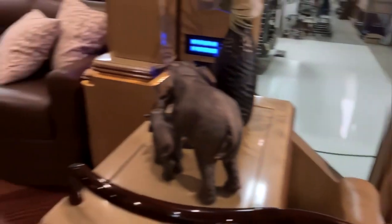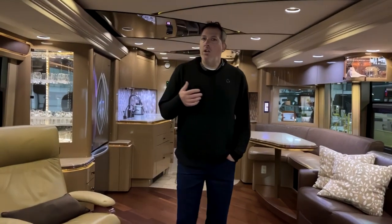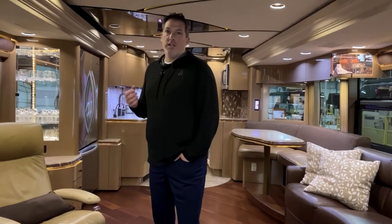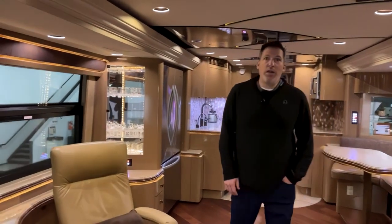There's some unique features to this floor plan, and we don't really get to see a lot of the triple slide floor plans from time to time. So it's really cool to be able to come in here and take a look at it. I think as I stand here in the salon, Abigail's got a question for us. Abigail? Hi. What do you got for us?